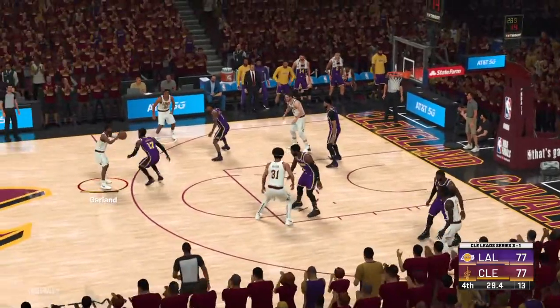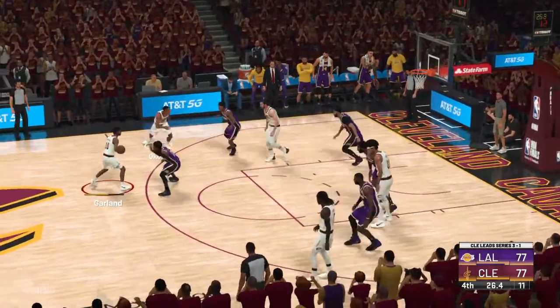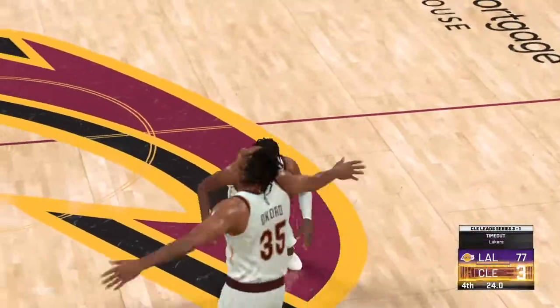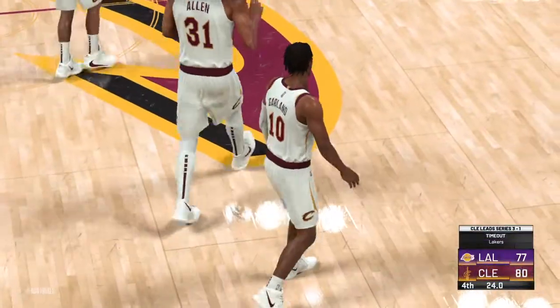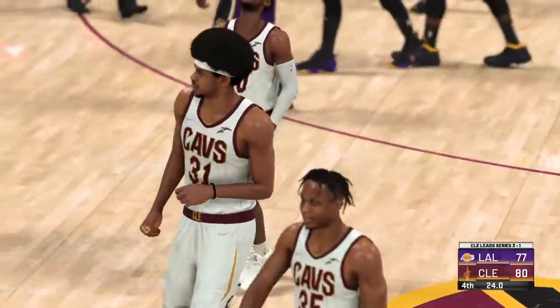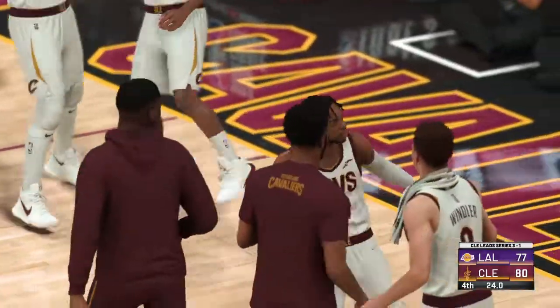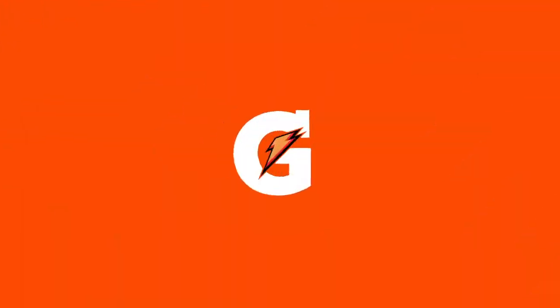Here's Prince. Pass to Okoro. Back to Garland. Lets it go from deep. And the Cavaliers, another three. And this is how he shines. He's a big part of their floor space. And you know what? It's all about the long distance game for him tonight. He's getting it done from out there.